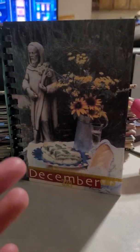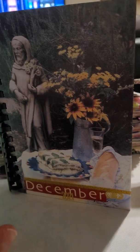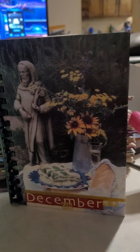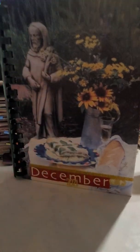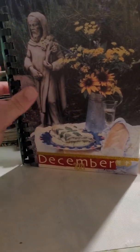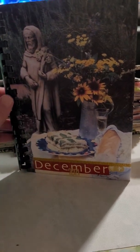Happy January 1st. So I finished my junk journal and the last little bits of December for my December daily, which is the first time that I've ever made one. Both of these are altered books, can also be considered junk journals, scrapbooks, what have you. This was a recipe book. I really, really loved the imagery on the front.